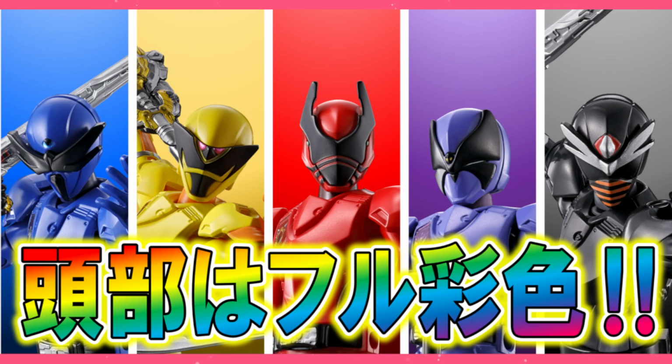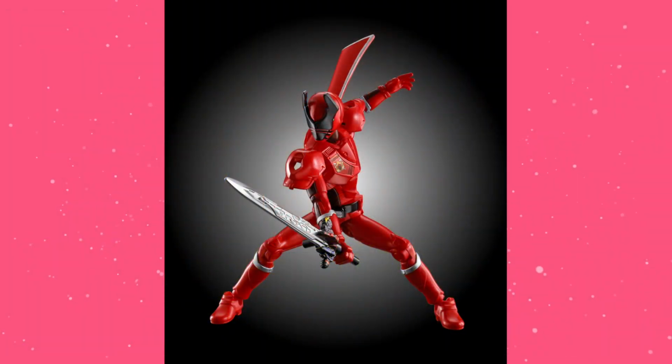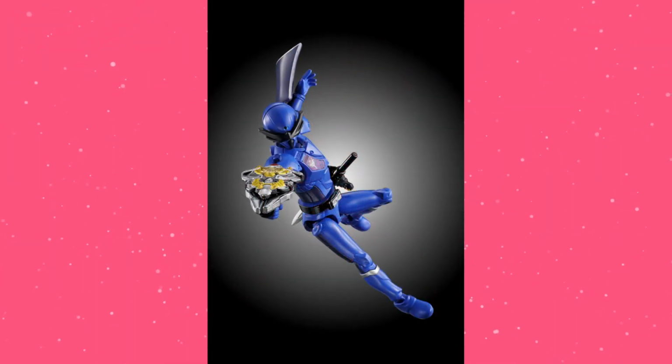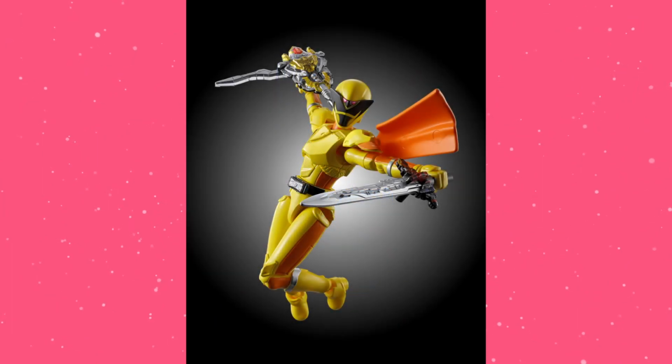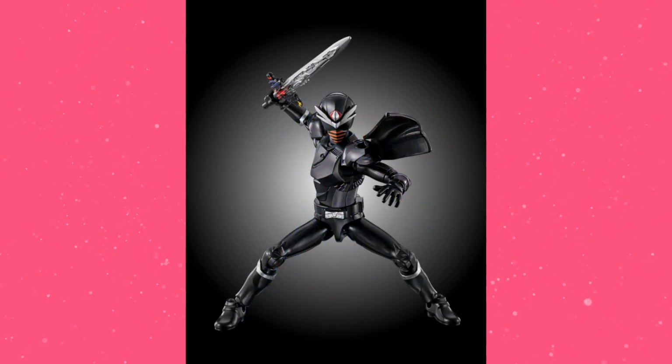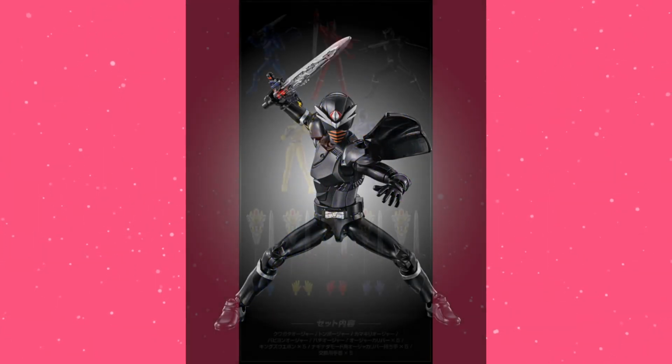Like, at that scale, that's absolutely wild. So I am very excited. I'd love to get a set of these in hand. This looks really cool. On top of that, they still retain their articulation because they're the same mold. And like I said, they all come with the exact same weapon loadout as before. The only difference is it's a bit more of a premium paint job, and we're missing out on Racules.